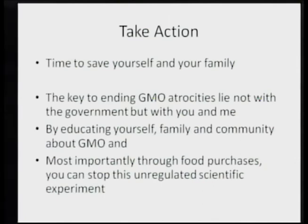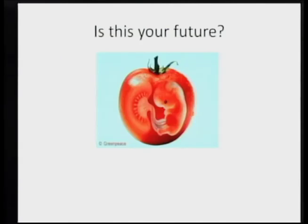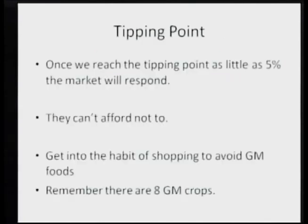So my message to you today is to take action. It's time to save yourselves, your family. The key to ending this genetically modified organism atrocity is not to rely on the government to make the changes that need to be made for you. You need to educate yourself, your community, and most of all, you have to take action through your food purchases so we can stop this unregulated scientific experiment on us. Is this our future, folks?